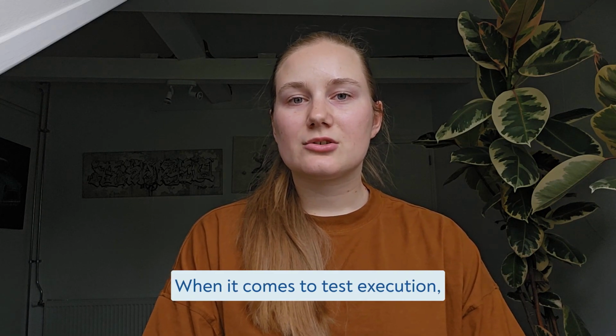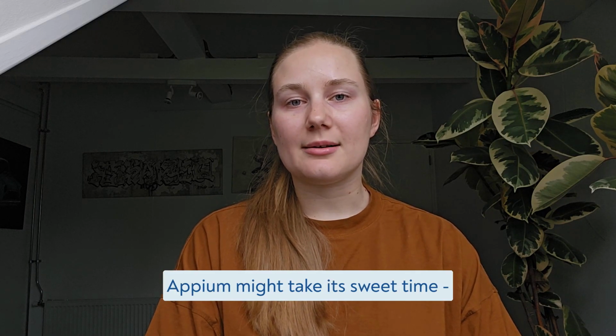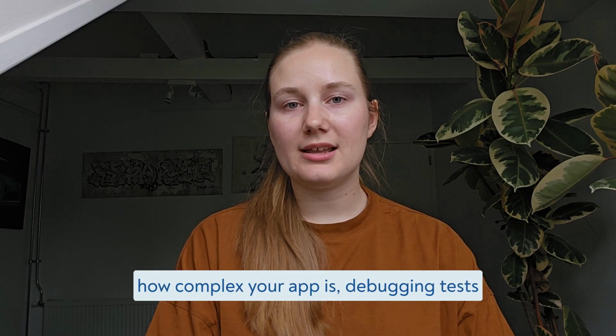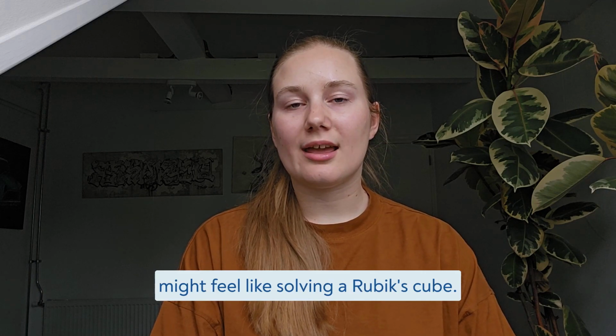When it comes to test execution, Appium might take its sweet time. It can be a bit slower, and depending on how complex your app is, debugging tests might feel like solving a Rubik's Cube.